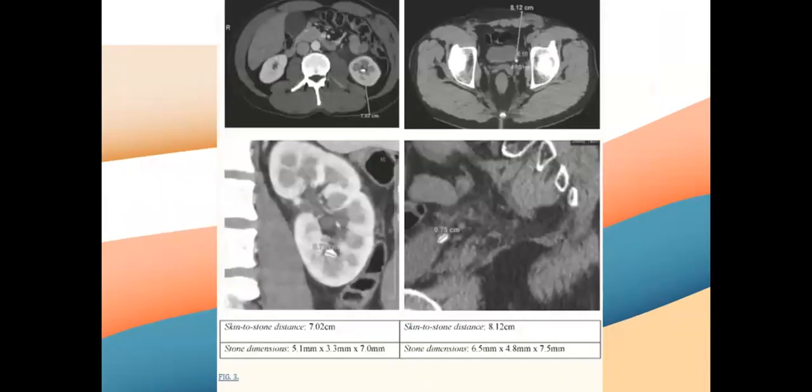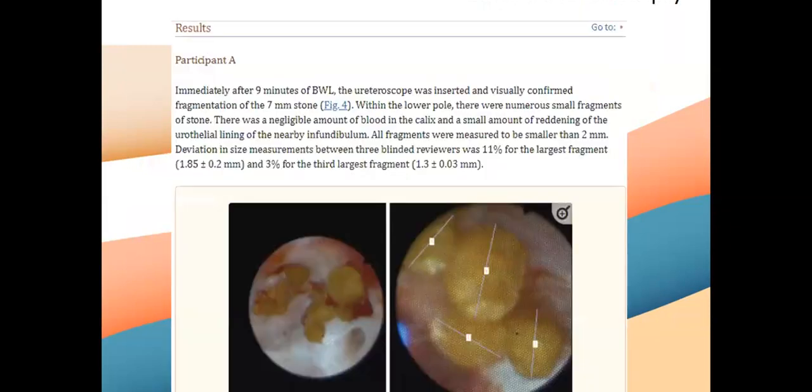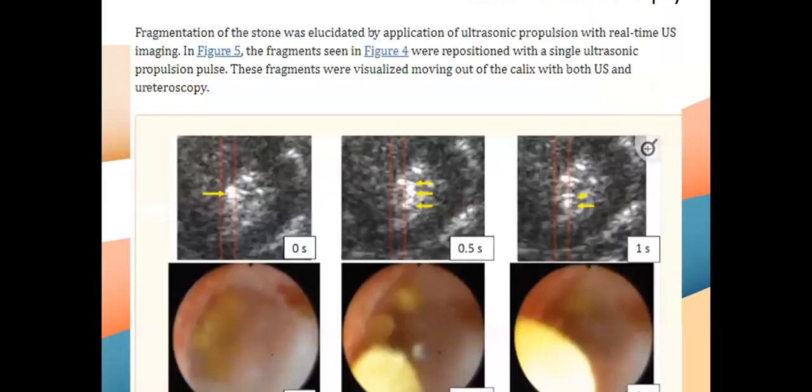They had two patients, one with a lower pole stone, like our debate today, a 7 millimeter stone with a skin to stone distance of 7 centimeters, and a distal ureteric stone. And with the lower pole stone, after 9 minutes of this burst wave lithotripsy, that 7 millimeter stone was fragmented. As it was a novel technique, the patient had to be under GA for this, but they performed a URS and found all fragments less than 2 millimeters after fragmentation.